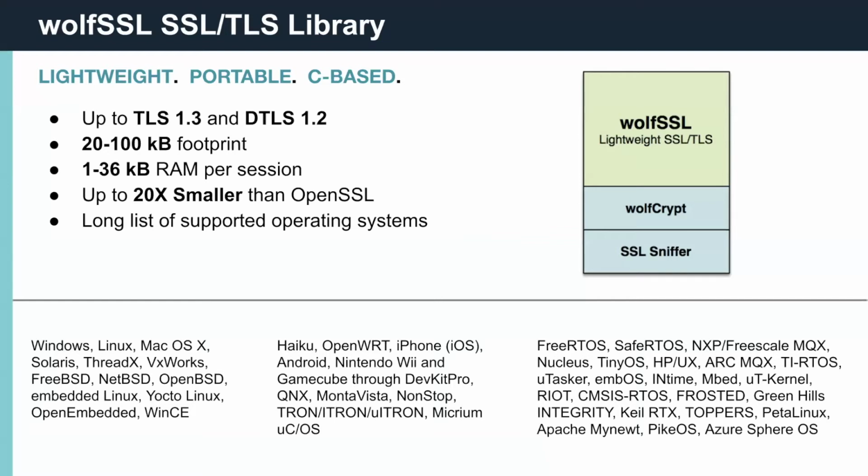Footprint size, if you're comparing this to our closest open source competitor, OpenSSL, is 20 times smaller. So it's going to fit much more easily in embedded IoT type environments. And we've ported wolfSSL to almost every OS and RTOS that we've encountered today. You can see the list on the bottom of this slide. Everything from your standard Windows, Linux, Mac, through a bunch of different RTOSes, all the way down to just a bare metal environment.